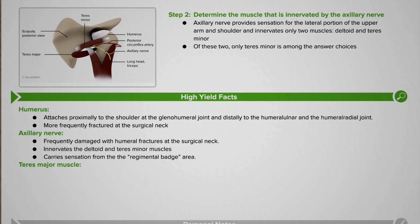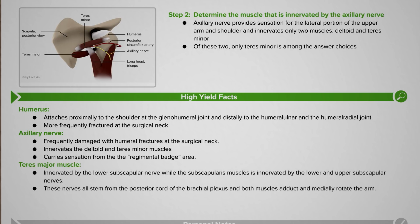Now let's think about some of the other answer choices. The teres major muscle is innervated by the lower subscapular nerve, while the subscapularis muscle is innervated by both the lower and upper subscapular nerves. These nerves all stem from the posterior cord of the brachial plexus, and the muscles they innervate control adduction and medial rotation of the arm.